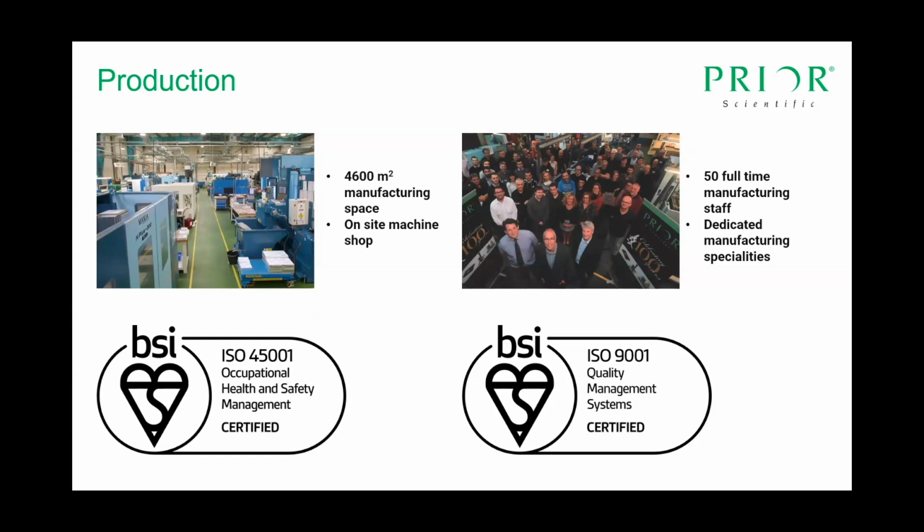And actually, just under half the company is manufacturing staff. I think that makes Prior really, really unique as an organization. It means that we've got the full spectrum of people that you might need to talk to realize something specific about your instrument.